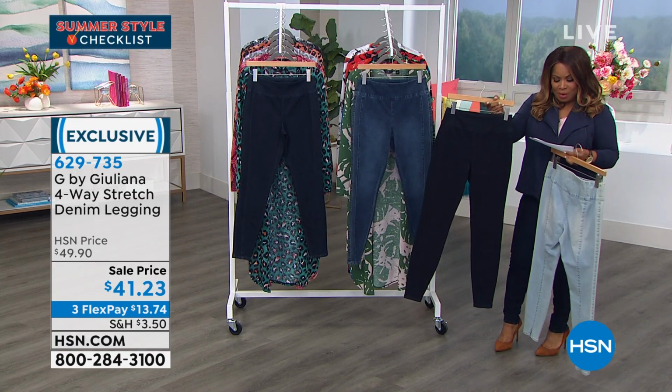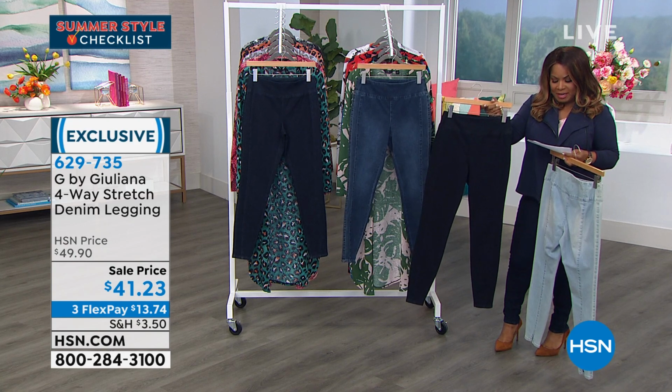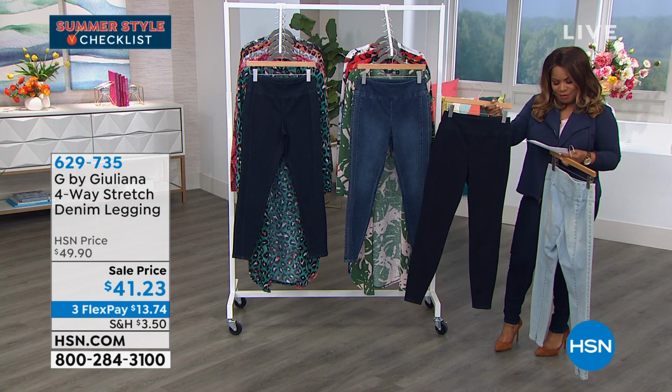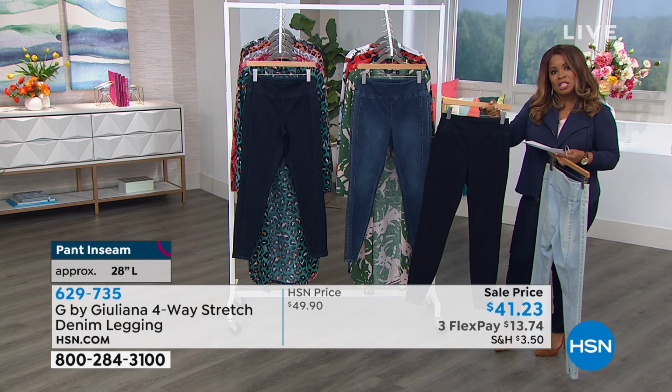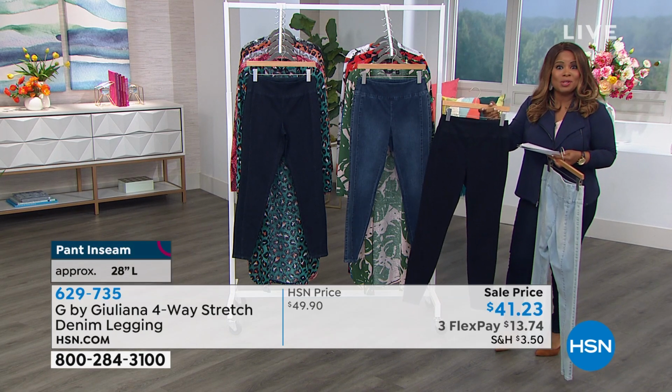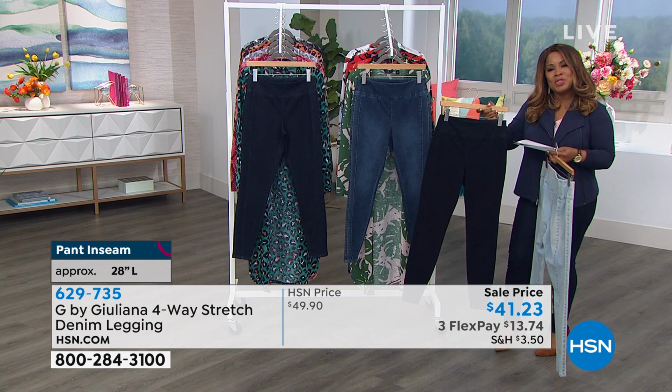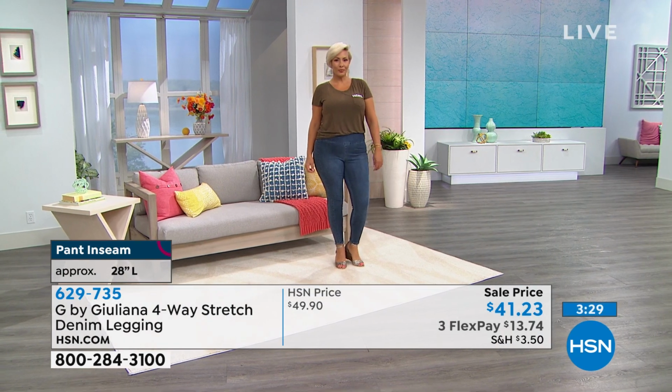So your inseam is 28 inches. It's a cotton poly spandex, machine wash dry, sizes 0 through 24 if you'd like to order. And we've got this on a special feature price, which simply means it's on sale. That's another way of saying it. Feature price is a sale price, and it's $13.74 if you'd like to order.